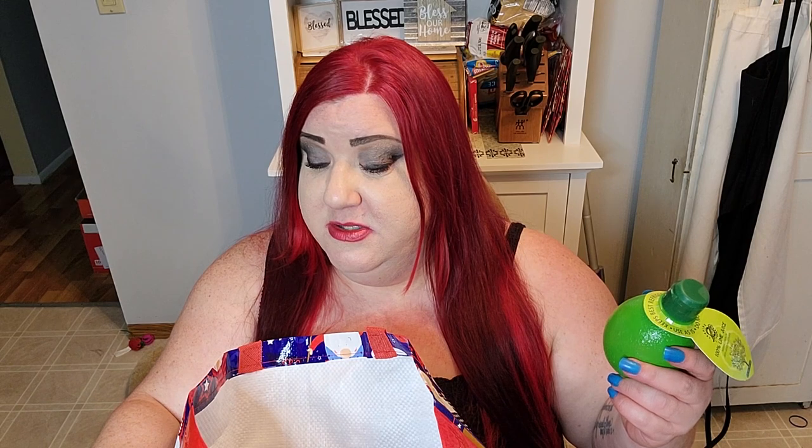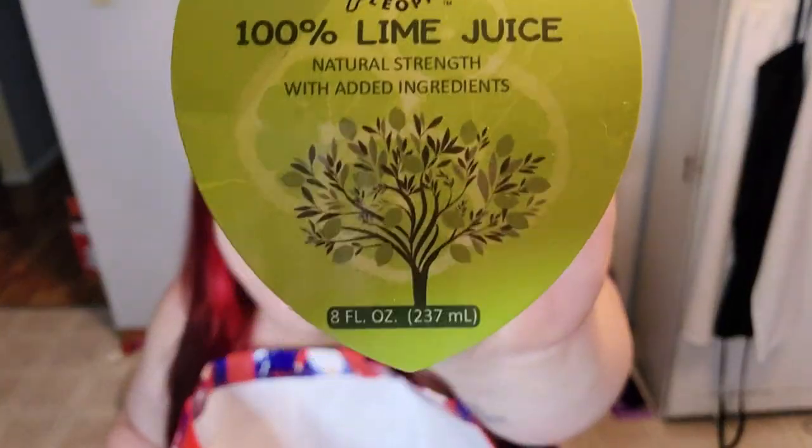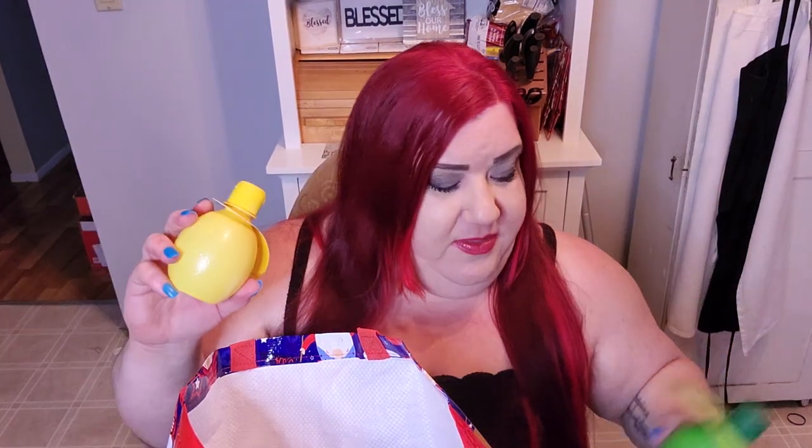I thought these were a pretty cool find. These are bigger than the ones that I've bought in the regular stores, and it is 100% lemon. These are also made by Leaping Leopard, and it is 6 or 8 fluid ounces. Again, let me just bring it up here. There you go, 8 fluid ounces. So they had both the lime and the lemon, obviously.